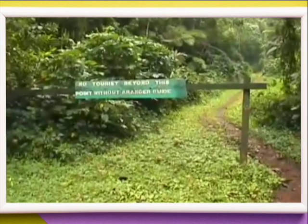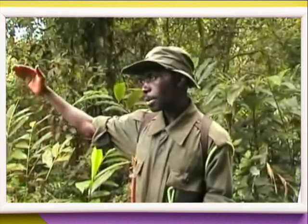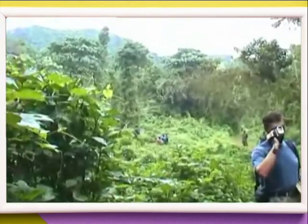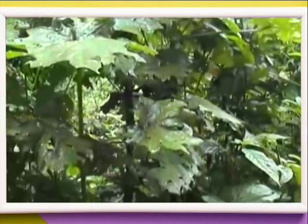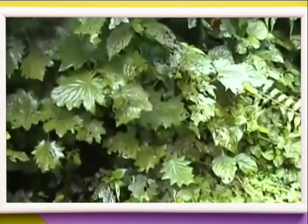Now here, this is the edge of the forest. From the gate up here, this land has been purchased by some organizations, so it's part of the park. Sometimes the gorillas come and start feeding from there. That's a good vegetation. Most of this they call a disturbed area. It's young.